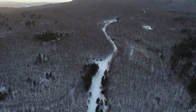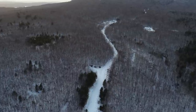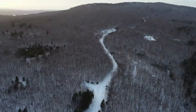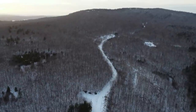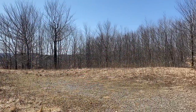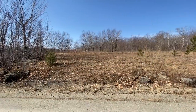Now these lots are mostly hardwood forest. There is some pine, some red pine. The elevations run anywhere from 300 feet to 700 feet above mean sea level, and the lot sizes range from 1.85 acres to 8.41 acres.